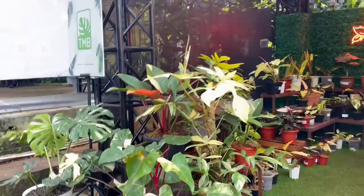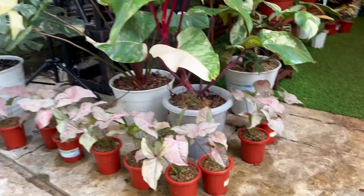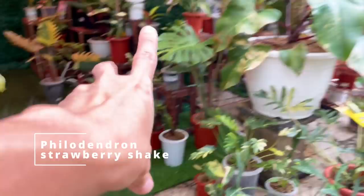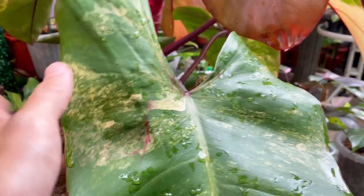I believe this is the milk confetti. And I just found out that they were actually tissue cultured. That's why there's so many of them coming to the market all at once. There's some massive strawberry shakes in here. And that one's massive too, that's the strawberry shake. Quite nice, I love the variegation on these. There's a little bit of red on them. Mine also sometimes have these damages on the leaves when they unfurl. Maybe that's a normal thing with them.